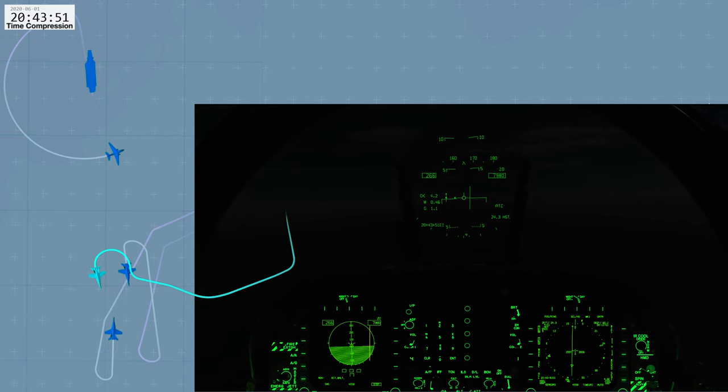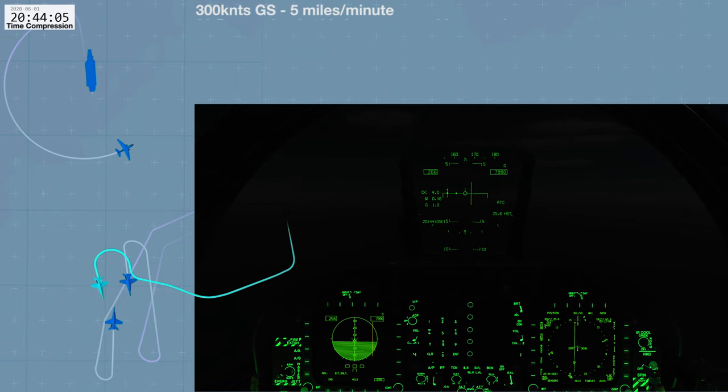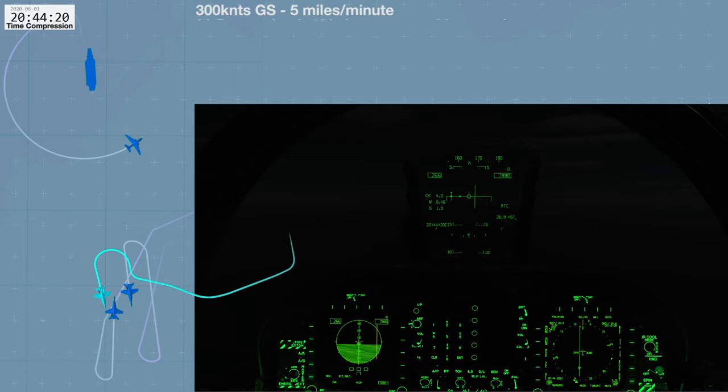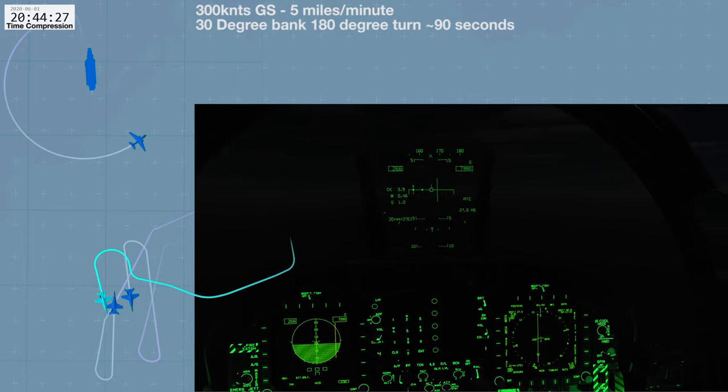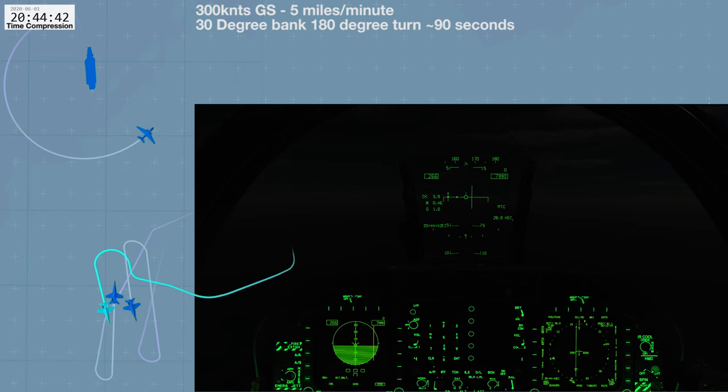And this is where the maths comes in. The typical method for timekeeping I use is to fly at 300 knots ground speed. This gives us a speed of 5 miles per minute of flight. A 30 degree bank turn results in about 90 seconds per 180 degrees of turn, which we can use to map out our arrival time.